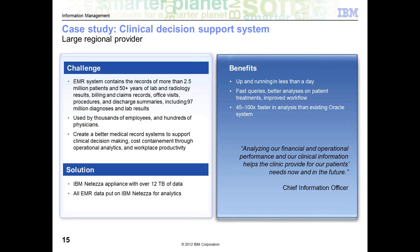Another example is this provider. It's a large regional provider. They are one of the largest private medical practices in the U.S. They're located in over 50 locations throughout the Midwest. In addition to a patient care system, they also have an applied science and laboratory business, a clinical research foundation, an HMO, a commercial software division, and some other units.